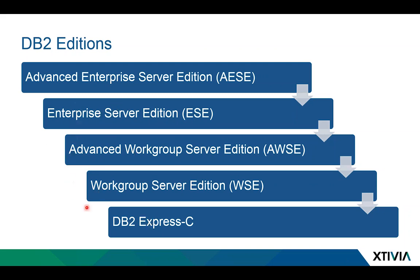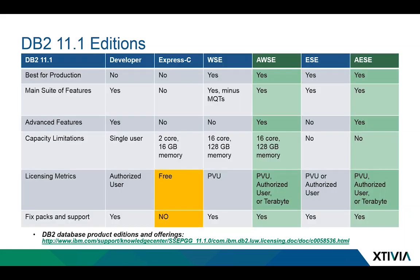All of these in the middle, that's where you're going to make your best decisions is, okay, what features do I need? What server environment am I working on? Which one of those do I need to actually go with? So I've got a couple of tables that I use to kind of help lay this out. And this is just kind of listing some details for each of the DB2 11.1 editions.